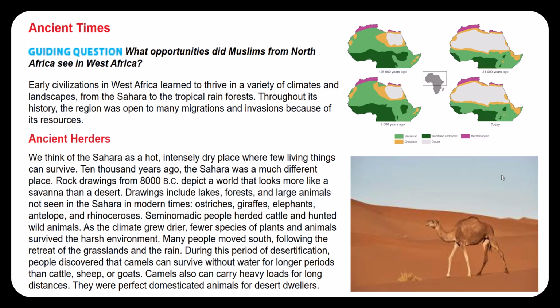And now we can answer several questions. Number one, throughout the history, why did many migrants and invaders want to come to this area of the world, West Africa? Because of the resources that were there. Number two, how was the Sahara different 10,000 years ago than it is today? Well, today it's a desert, but we think back then it was more like a savanna, having lakes, forests, large animals that we don't see today.